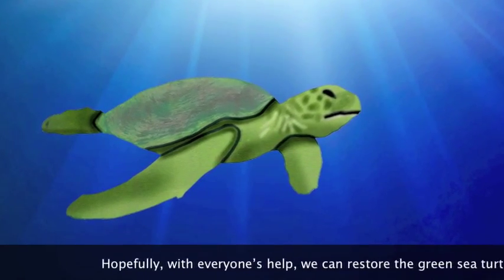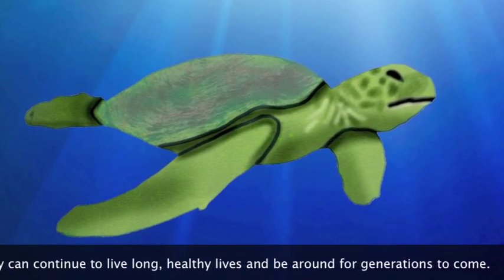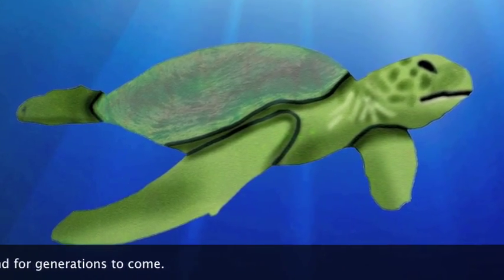Hopefully, with everyone's help, we can restore the green sea turtle population so that they can continue to live long, healthy lives and be around for generations to come.